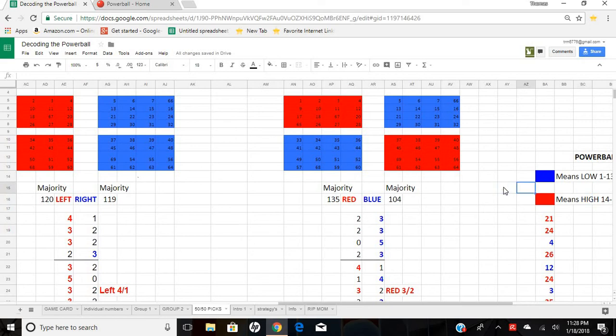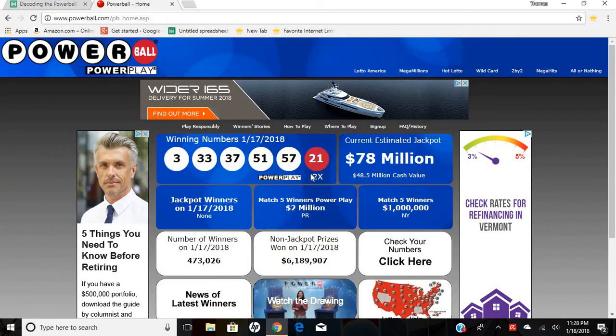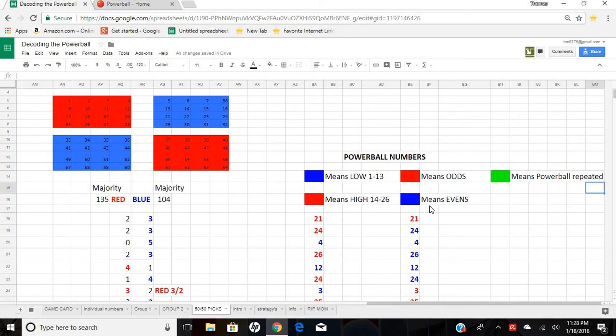Okay, and one last thing is this is what I do have for the red ball. This 21 right here, this red ball. There's 26 red balls total. In this column right here, a blue means that it was a low number, 1 to 13, and a red means it was a high number, 14 to 26.